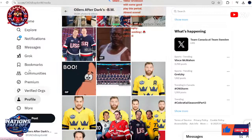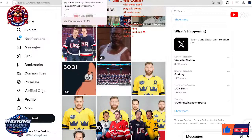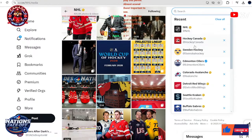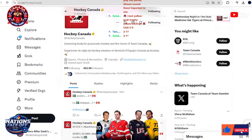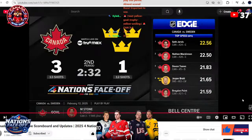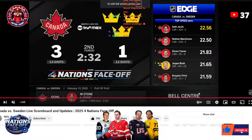Sidney Crosby, shoulder down, cuts to the net, stop, in front, they score! Mark Stone buries it. Late period number 2, and Canada now leads. It's 3-1. Great job by Sidney Crosby on the entry.